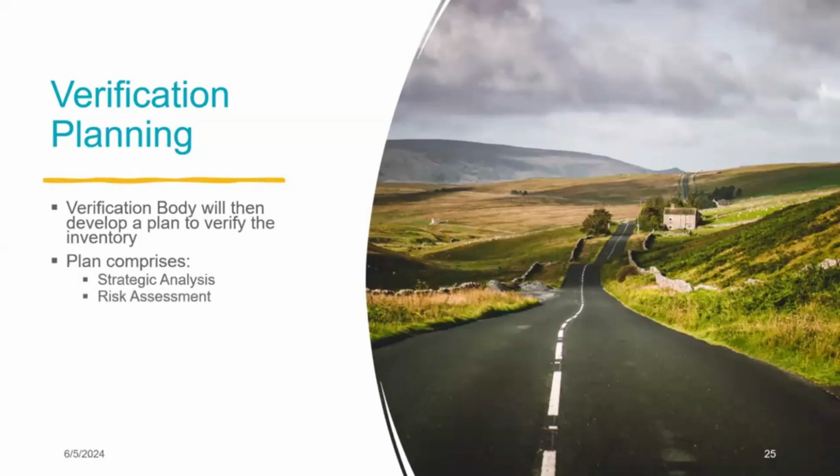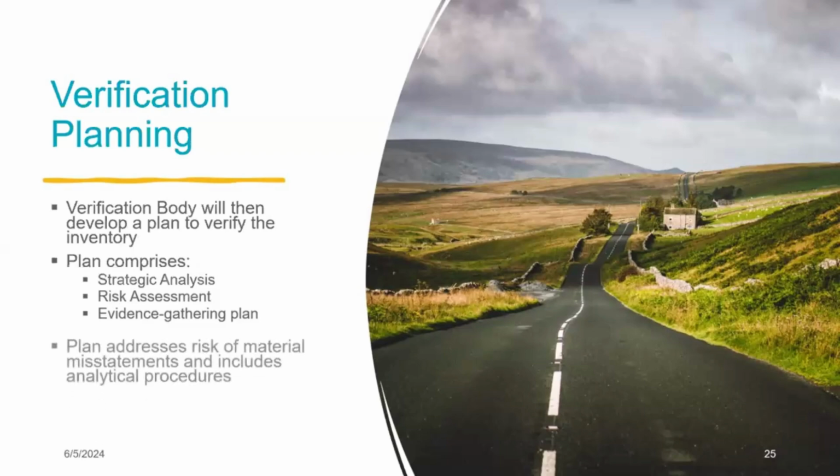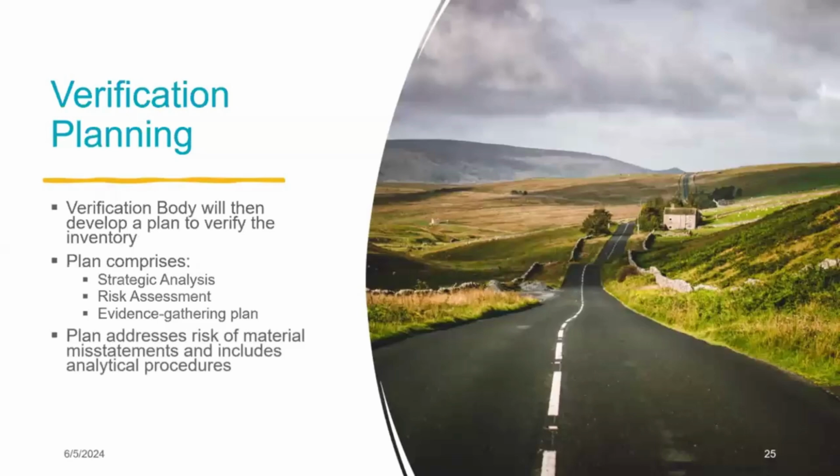A risk assessment. This is an assessment that uses data provided to identify the risk of material misstatements in the inventory. And then finally, there's the evidence gathering plan. And this is going to detail the type and extent of all the evidence gathering activities designed to reduce the risk of a material misstatement. And the plan is designed to reduce the risk of material misstatements and also include the analytical procedures and verification activities that are to be conducted.